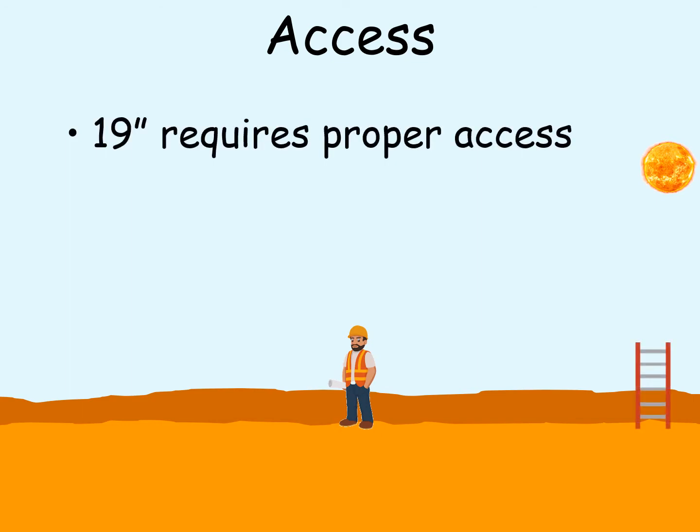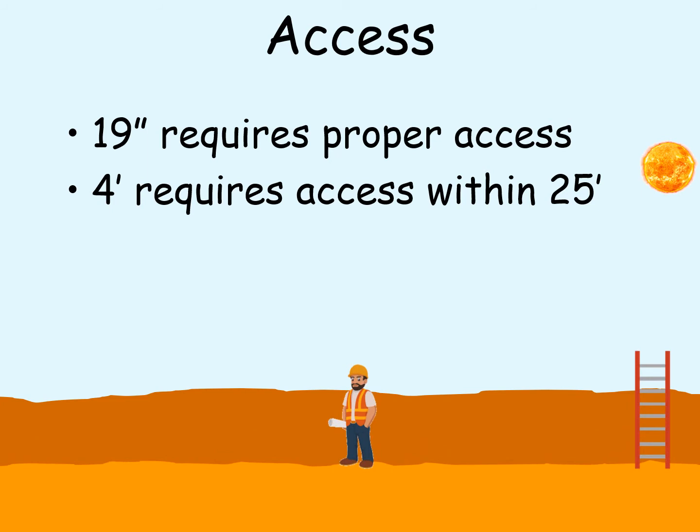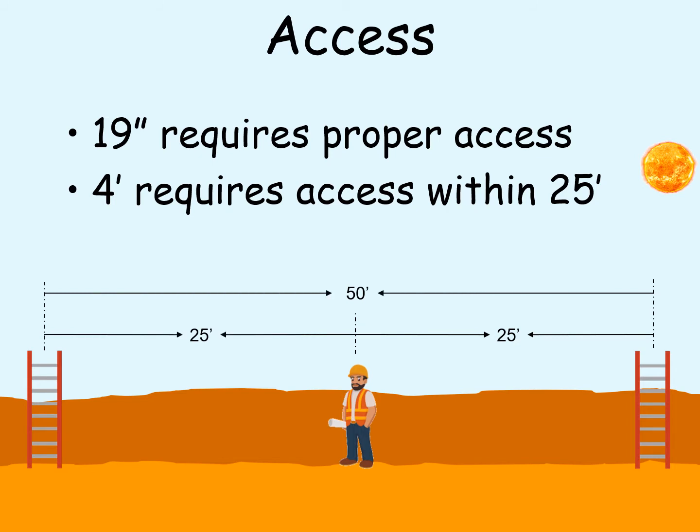Stairways, ladders, or ramps are required to be used whenever people are having to step up or down more than 19 inches. This misquoted 4-foot rule involves trenches. When people are in a trench over 4 feet deep, they have to be within 25 feet of a safe access point at all times. If employees are working throughout a long trench, ladders, stairs, or ramps can be placed every 50 feet so that no one is ever more than 25 feet from a proper exit.